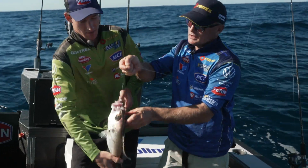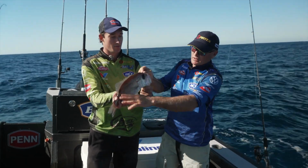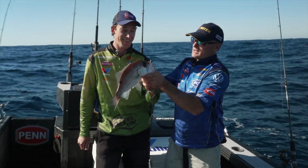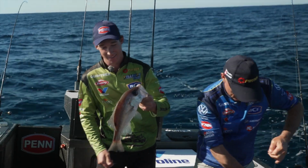You can give him a thumb grip, stick your thumb in there, hold him up and show everyone at home what that looks like. Get rid of these fat fingers. You don't need those fat fingers. Get those out of the way. Oh, if I can get that. That's a pretty good hook set. It is a good hook set, that one.